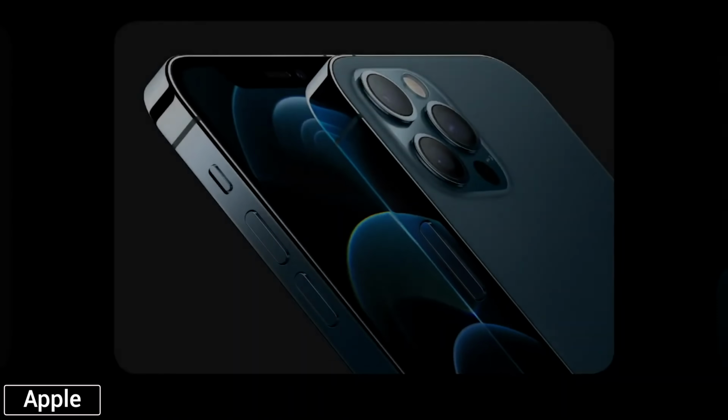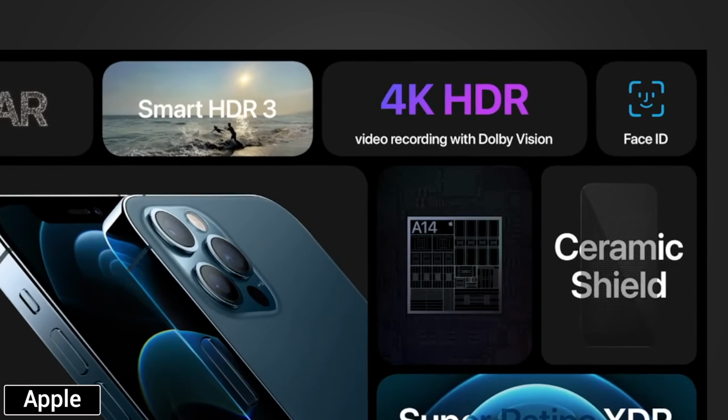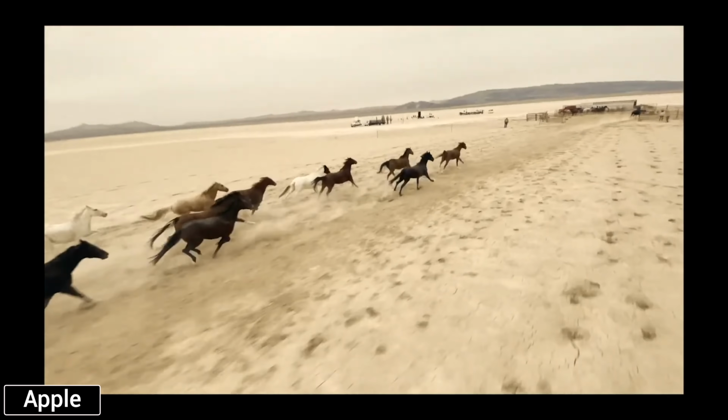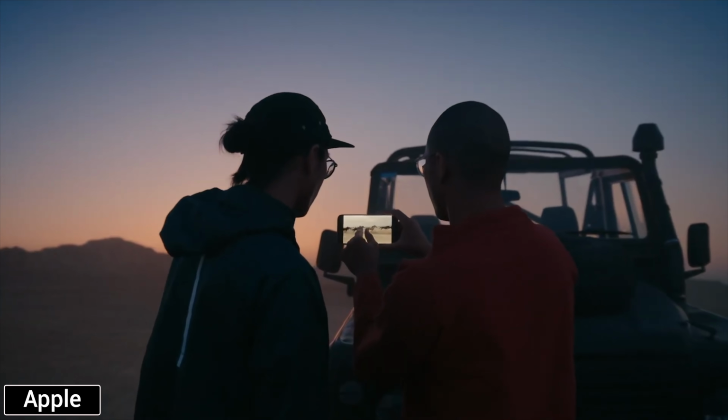Now moving on to video recording, everything basically stays the same except for 2 brand new formats. You can now record at the same 4K 60 frames per second as before, but you can now do it in Dolby Vision HDR, which is a first time for any camera ever, because it requires the device to grade the footage. And Apple's algorithms are doing it automatically in real time as you're recording.